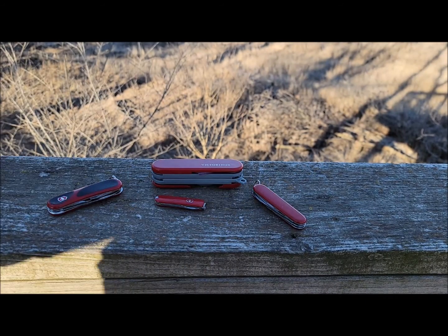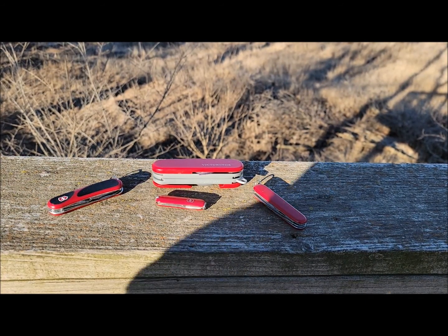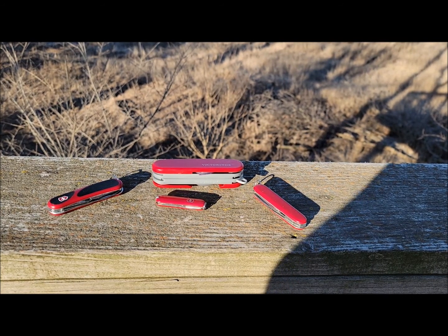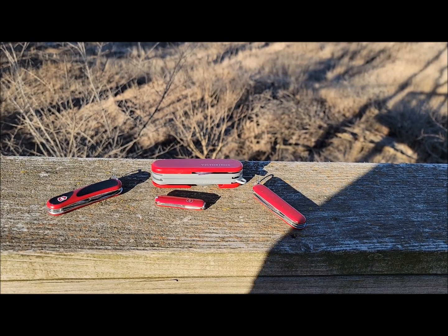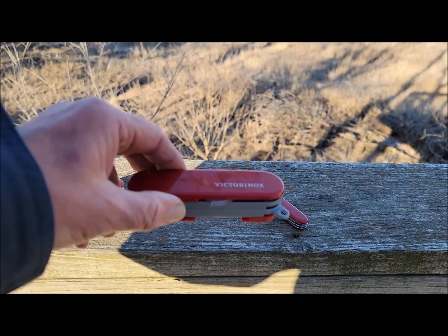But I want you to please hang around. As you can see here, I got four knives left. I have one more knife. It's a mystery knife. And hang around here to the end when I reveal this mystery knife. I think you're going to enjoy the story. So anyway, my five favorite is going to start with this one.